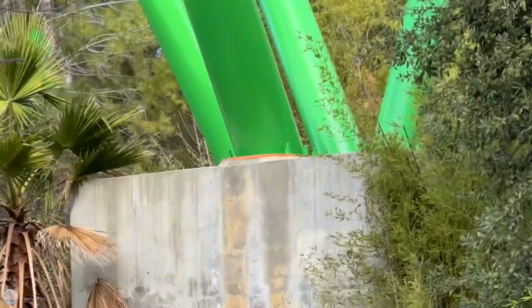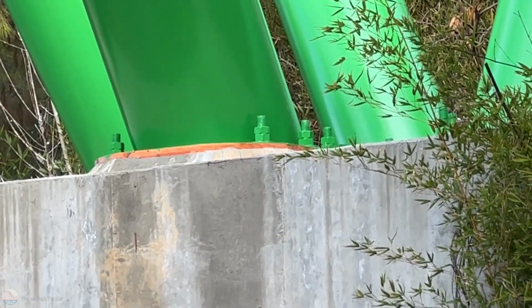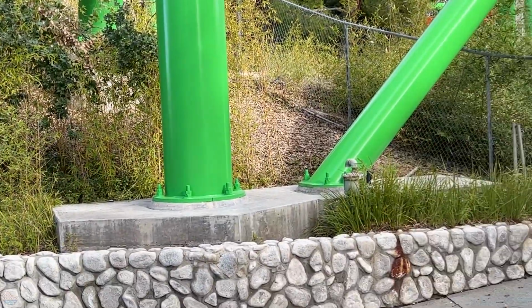Something I noticed here is the painters must have missed this little bit of orange on the support base. Hopefully this gets painted over just like the other support bases around it. It would be a shame if they wrapped everything up and left little pieces like this unfinished.